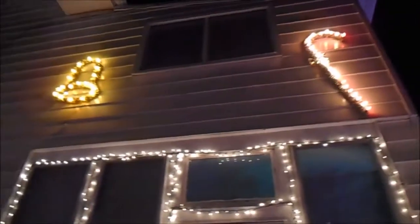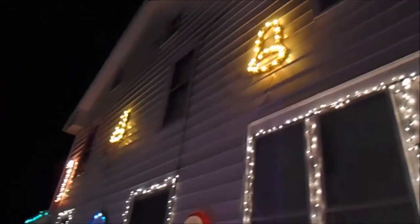These are Frank's candy canes and bells up there, across the top of the house. And here's another, in the kitchen window here I have larger candles, a larger candle set in there. Then we'll walk around the other side of the house.